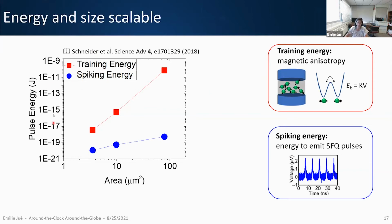On this graph, I show the pulse energy as a function of the area of the device. Here we see that the energy of the device is scalable with the size of the device. And we can see that for our smallest devices, the energy can be as low as 3 attojoule for the training energy and 10 zeptojoule for the spiking energy. So here we're speaking about very, very small energy.